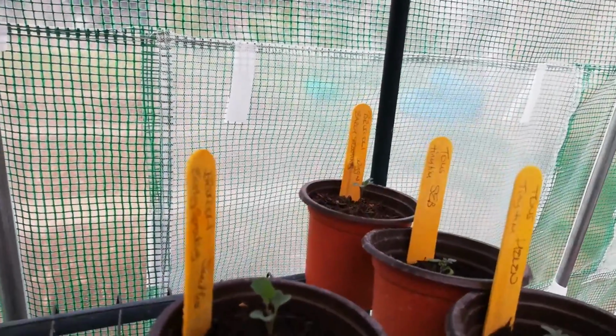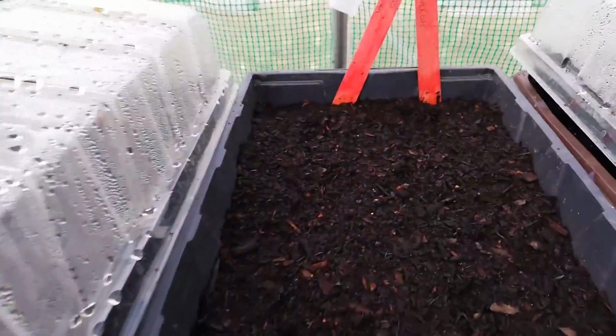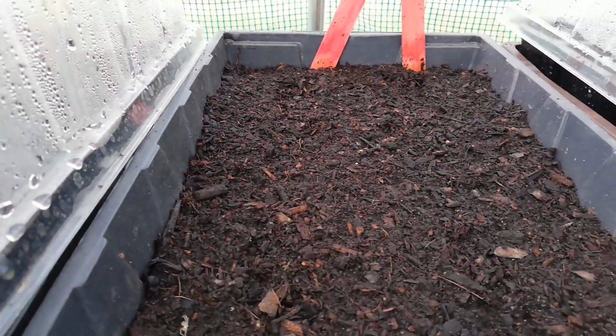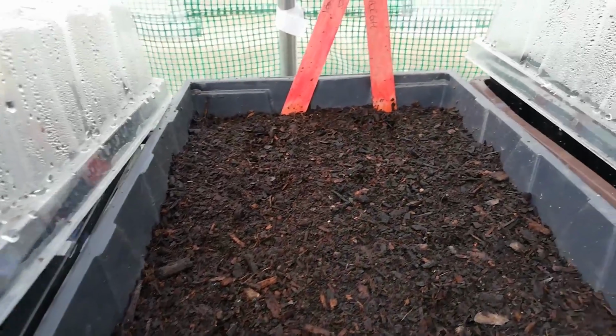Moving down, so as I said, we've been giving some stuff away, so I've just marked out when I've been thinning things out what to give away. They're what we've got left. Just want to keep them in the polytunnel a bit longer to help them out. Then if you remember, we seeded some leeks. Not any movement on those at the minute.